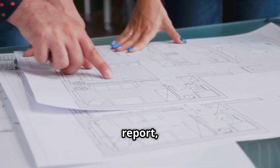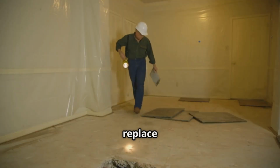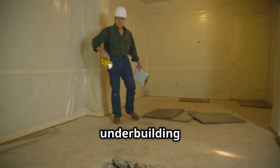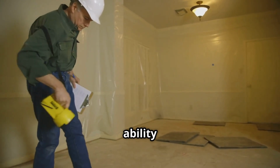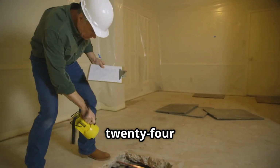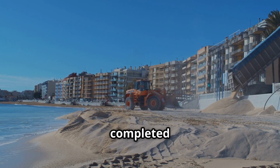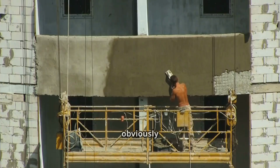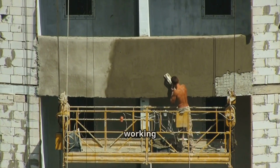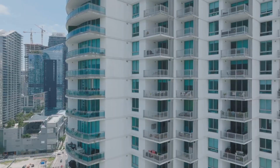So anyway, here on this report, here's some items that are important but not urgent. So here it says replace the northwest portion of underbuilding garage slab found to be deteriorated beyond the ability to patch during the 2023 to 2024 building restoration project. This work is currently planned to be completed in October to November 2024. Well, obviously that didn't happen because they were still working on it this week when the issue was found here with the column.